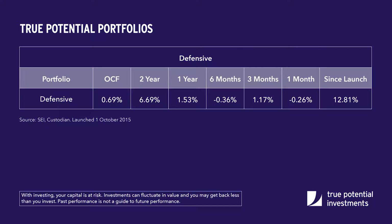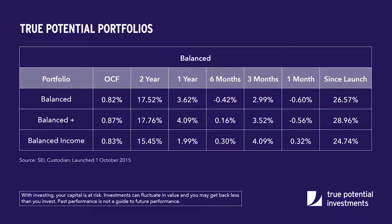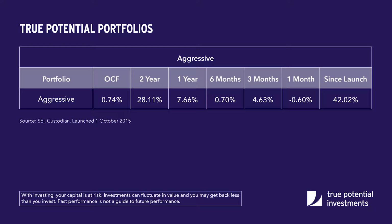Okay, so starting off with performance, the month of June has seen the portfolios lose some ground, with both equities and bonds struggling over the period. But you've got to remember that has been after what's been a very positive last couple of months. If we look over the longer term, the track record's excellent, with investors seeing returns of over 40% since launch. That's for the more aggressive portfolios.